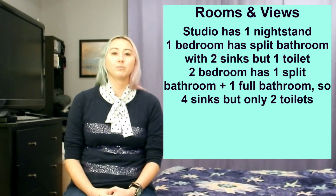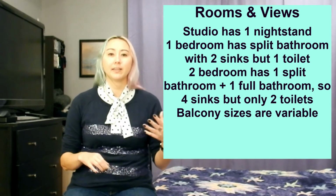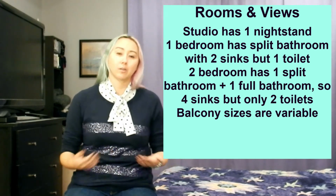Balcony sizes in the rooms do vary, and in somewhat of a random way. By random, I mean I can't confidently say if you pick an odd-numbered room, you'll get a larger size balcony.